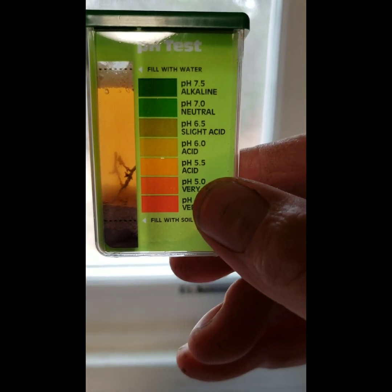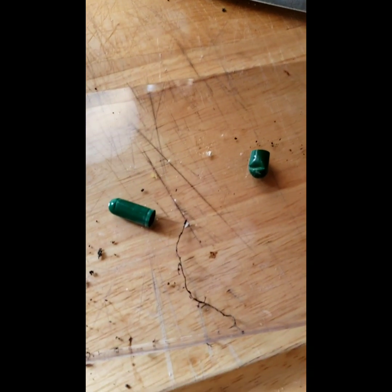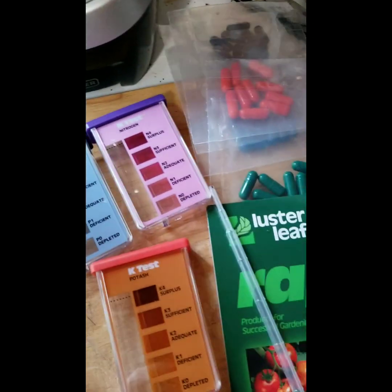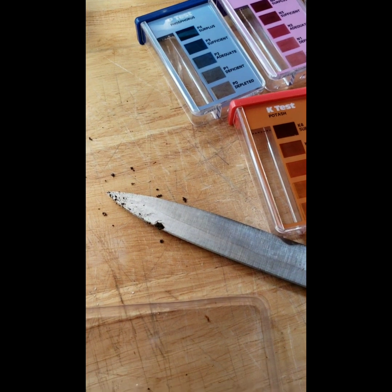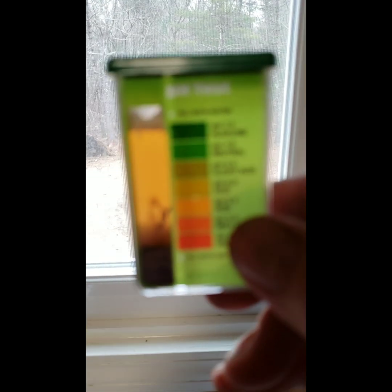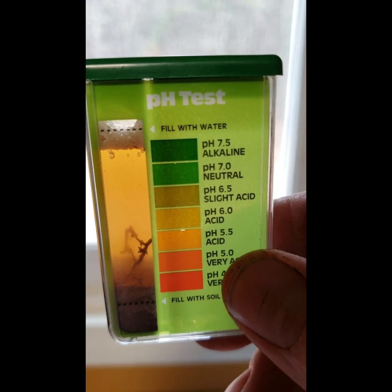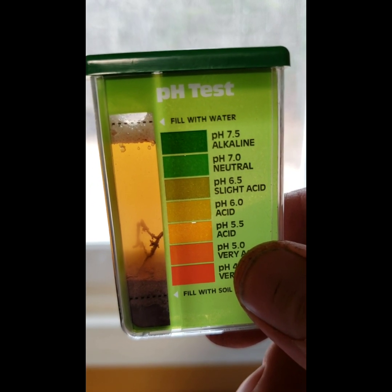You fill the little chamber with soil to the line. Then you take the contents of these green capsules there for the pH test, because they also have phosphorus, nitrogen, and potash test kits. Each color is for the different kit. So you fill the soil, put the contents of the capsule in, and you fill the chamber with water, distilled water.